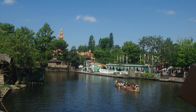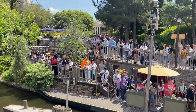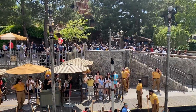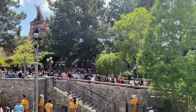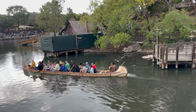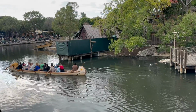Another overlooked ride from Critter Country is the Davy Crockett Explorer Canoes, a ride that's been making people sweat it out since the 70s. As you row your canoe down the Rivers of America, this ride tends to only be open late morning and into the afternoon, so if you skipped arm day and want to get your row on, plan on doing it earlier rather than later. And don't worry about the wait, it's usually less than 15 minutes.